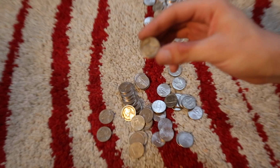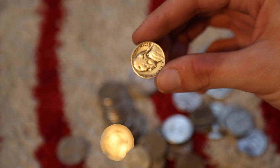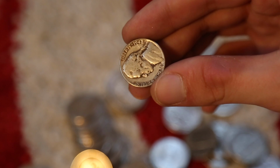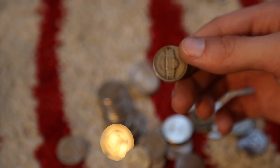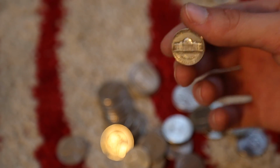So got a pretty old one here, but it's not gonna be a silver. It's a 1948, so missed it by 3 years, but I'm definitely gonna keep this one still. This one's old enough for me to keep, so it's in pretty good shape. Let's keep on looking.